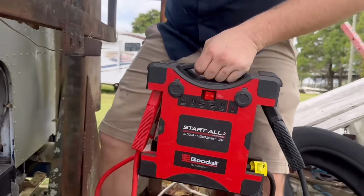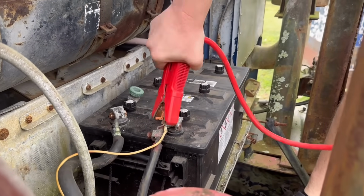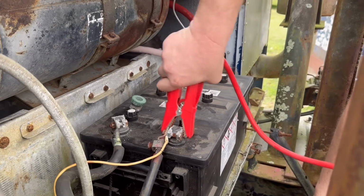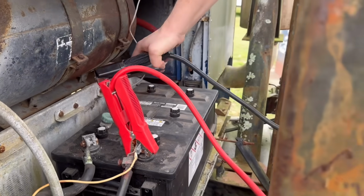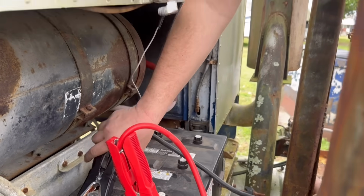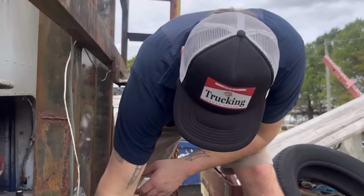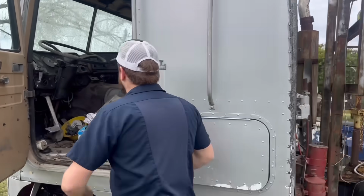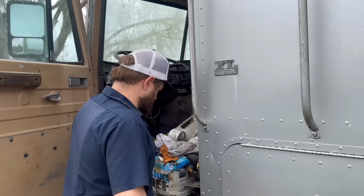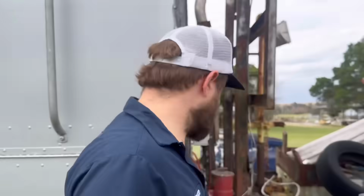Alright guys, we got the real deal jump boxes. You guys know the deal. These things don't play. Put that there. Got some good contacts. That right there. We just want to make sure it spins over one full time, and then we'll figure out our fuel situation. Yeah. All right, contact. Ain't good. Ain't good at all.